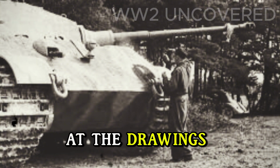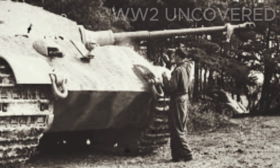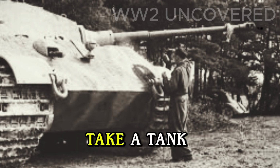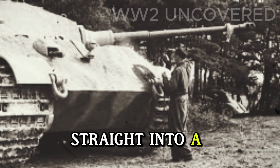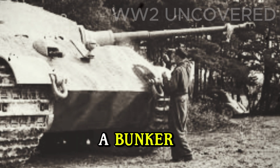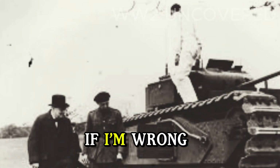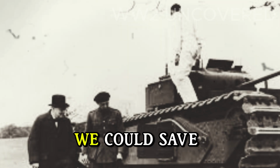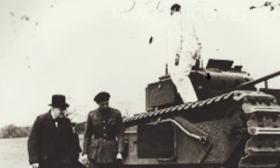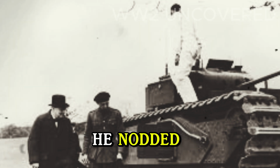Van Fleet looked at the drawings, then looked at Cullen like he was listening to a madman. "You're telling me to let you take a tank, weld junk metal to the front, and drive it straight into a dirt wall thicker than a bunker?" "Yes, sir," Cullen replied calmly. "If I'm wrong, we lose a tank that's already broken. If I'm right, we could save hundreds more." Van Fleet was silent for a long time. Then he nodded.